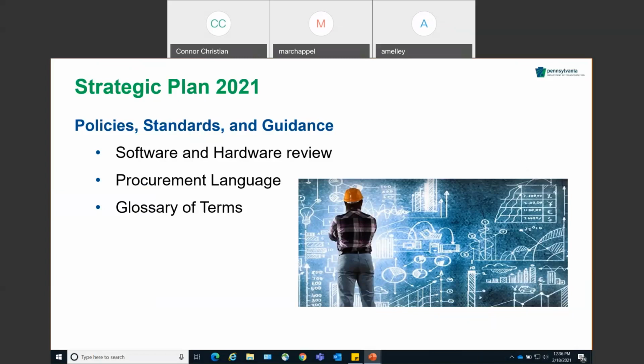And then we are working on the glossary of terms. Again, this actually, I think, will be included on the website when it is stood up. But the glossary of terms is really just new terms that you might see associated with the Digital Delivery Directive.